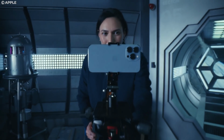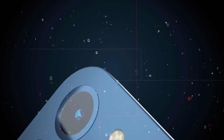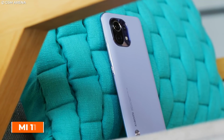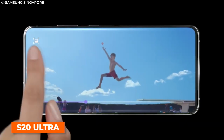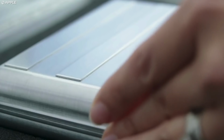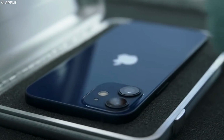With 4 times the resolution of what the iPhone is used to, this sensor will offer much crisper photos with greater detail. Mid-range Androids like the Mi11, Mi11T, and even some high-end ones like the S20 Ultra have been offering phones with camera megapixels in the triple digits for years now. But there's a reason Apple isn't taking a jump as big as that.